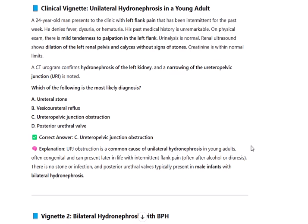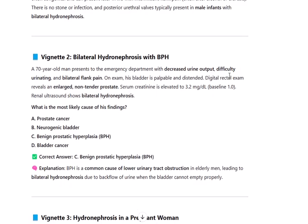Vignette 2: Bilateral hydronephrosis with BPH. A 70-year-old man presents to the emergency department with decreased urine output, difficulty urinating, and bilateral flank pain. On exam, his bladder is palpable and distended. Digital rectal exam reveals an enlarged, non-tender prostate. Serum creatinine is elevated to 3.2 milligrams per deciliter, baseline 1.0. Renal ultrasound shows bilateral hydronephrosis.